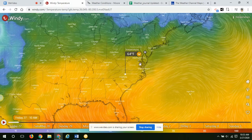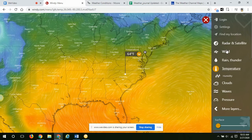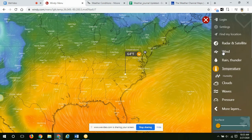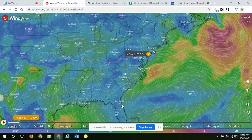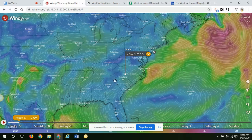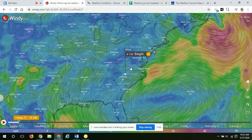Notice these lines that are moving here. These lines that are moving are the way the winds are blowing. So if our wind vane is saying that we're getting about 9-mile-an-hour winds coming from the southwest, that warmer air is what's blowing up here. Southwest means that it's coming from this area and blowing to the northeast. So that's blowing in the warmer air that we have.